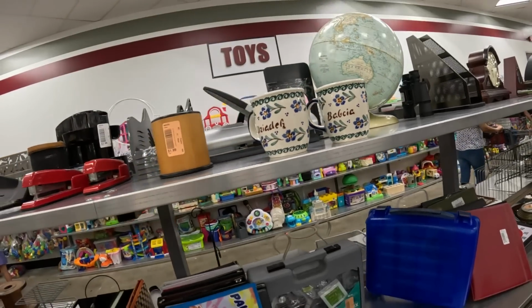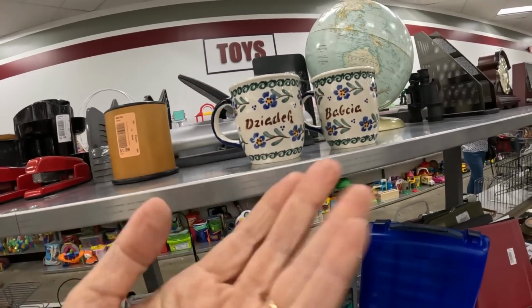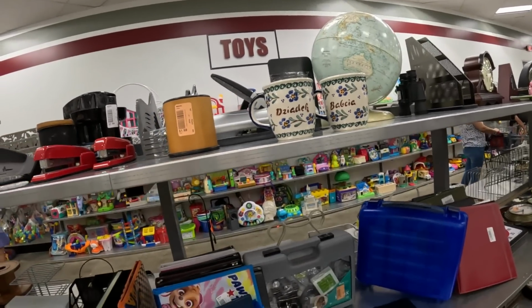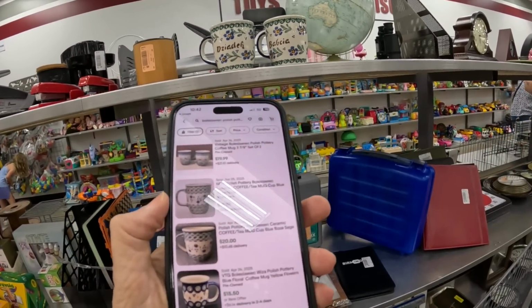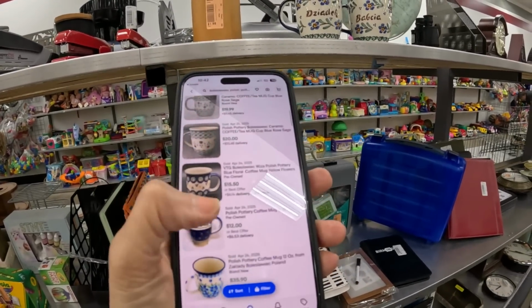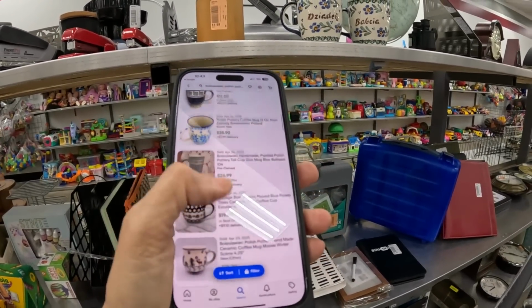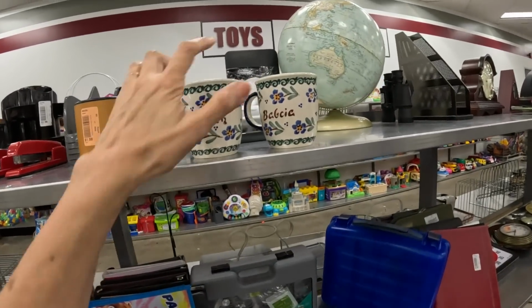But I know nothing about this stuff, guys. I never want you to think like I have all this knowledge. It's just so beautiful. Look how pretty that is. When we look it up, there are 2 for $20. There's a single for $20. $20 a single, $15.50. Nice strong comps. We're going to go ahead and grab both of these.